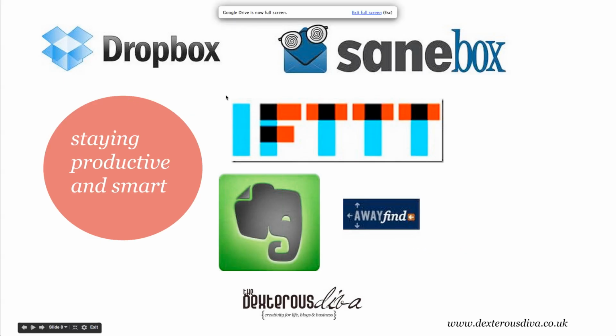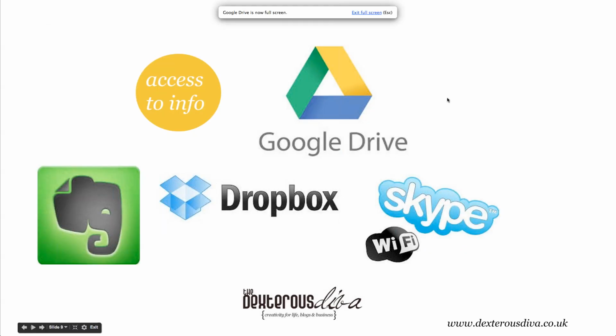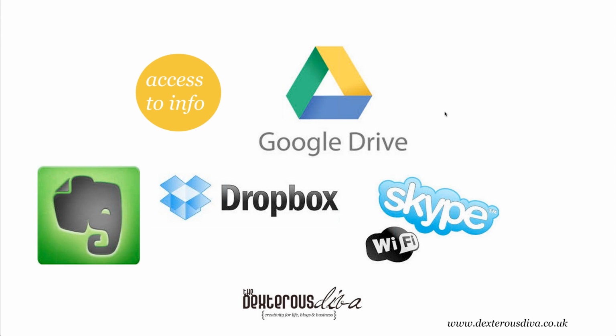All right. Moving on, access to info. So I've mentioned Google Drive and Dropbox. If you need to access key stuff, perhaps you want to save your passwords and your usernames for all your stuff, I do that in Evernote now. I have a cheat sheet to share with my team that lives in Google Drive, which has all the logins for the various client blogs that we update and that we write for.